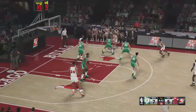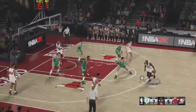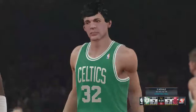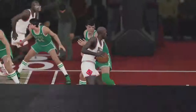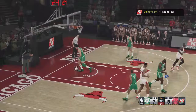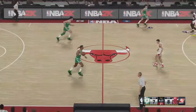Out to the right wing. Paxson kicks to Jordan. It's good, and he drew contact on the shot, so he will go to the line. A three-point play chance here. He's getting his first free throw attempt of the game here. Here's Johnson. First 1:30 gone here in the first quarter.